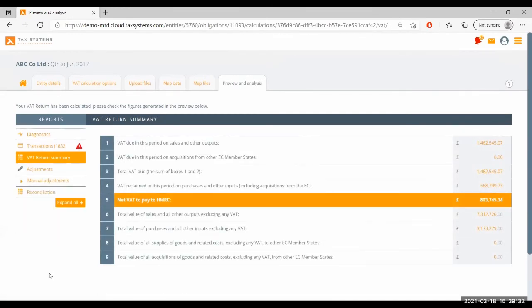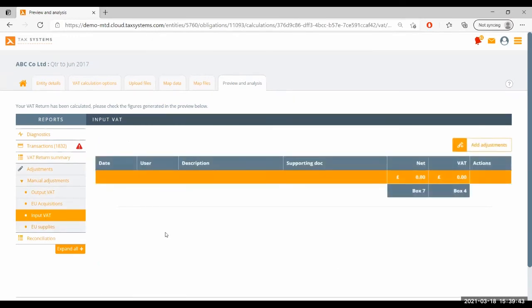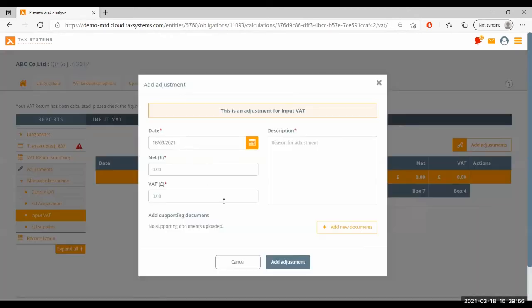We can then think about those manual adjustments we need to put through as well. As we mentioned earlier, these typically include things like bad debt adjustments, fuel scale charge, capital goods schemes, things like that. Where earlier on in the process, we look to automate things like partial exemption, special or standard method, reverse charge, postponed VAT accounting. This tends to be the more anecdotal items. And to post these, all we need to do is select Add Adjustment, give our net or VAT amounts and a description for the adjustment we're making.